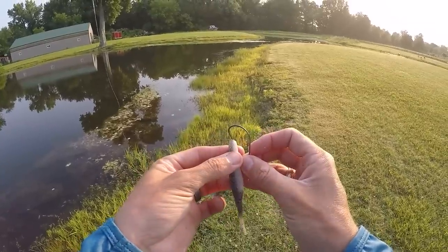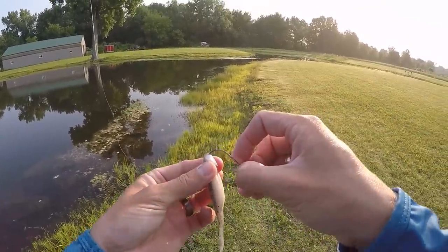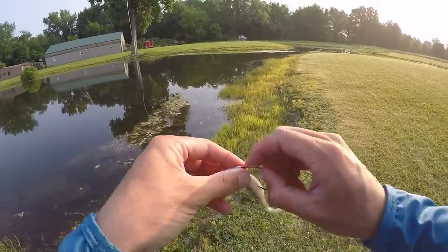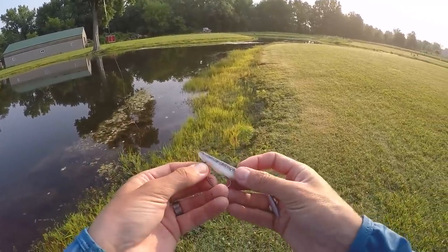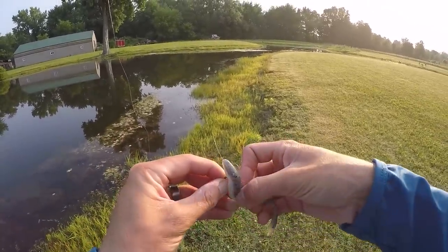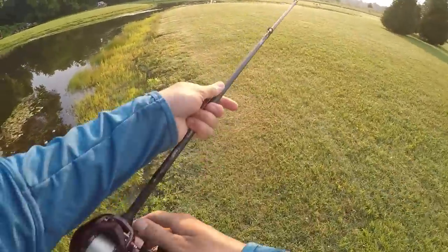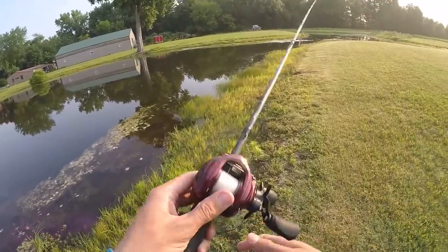The rod and the line that I'm throwing this caffeine shad on are definitely not the right one. I was planning on fishing a pond today, I might get to it in 100 Ponds episode 4, that had kind of more deeper water, more rocks. So I brought my hard plastic jerkbait rod.